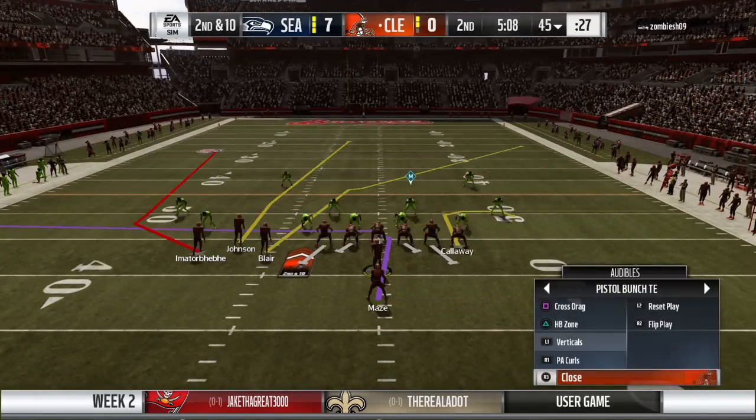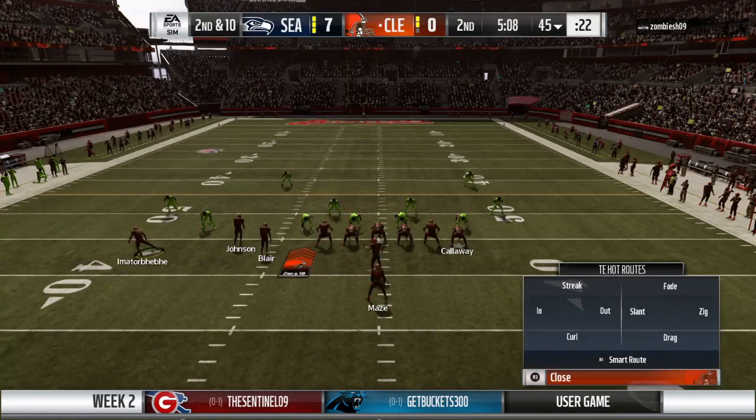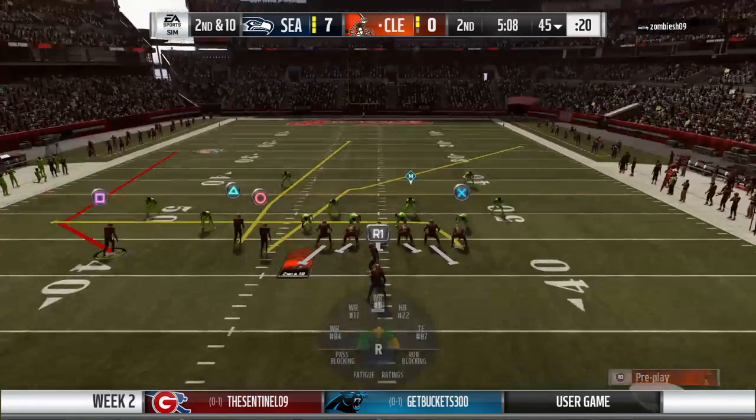Gone, gone! Black 99 Philly, here we go! Check 50, check 50. Gone, gone!